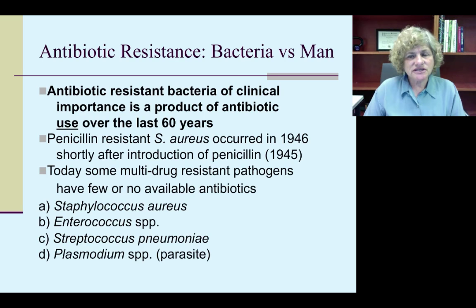Antibiotic-resistant bacteria of clinical importance are a product of antibiotic use by man over the last 60 years. Penicillin-resistant Staph aureus was isolated within a year of the introduction of penicillin in therapy. Today, there are some multi-drug-resistant pathogens that have few or no available therapies. Three of these are Staph aureus, Enterococci species, and Strep pneumonia. All of these are gram-positive bacteria. In addition, the parasite Plasmodium, which causes malaria, has very few therapies left in some parts of the world.